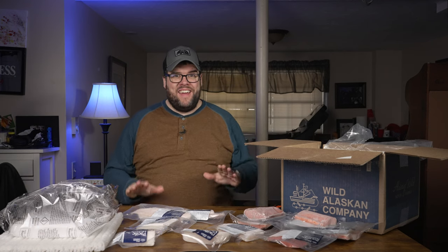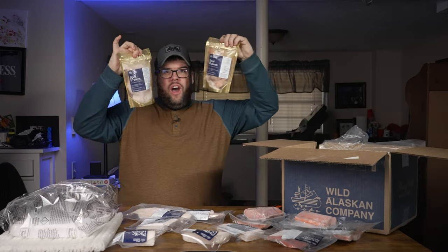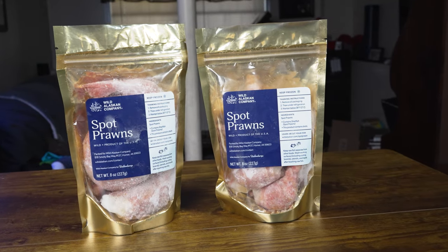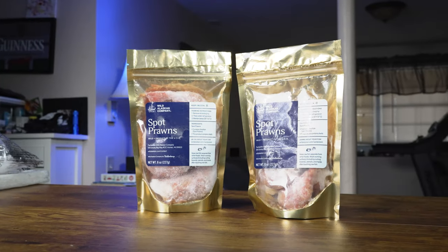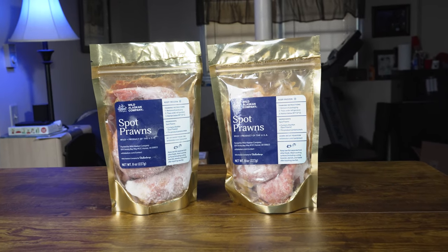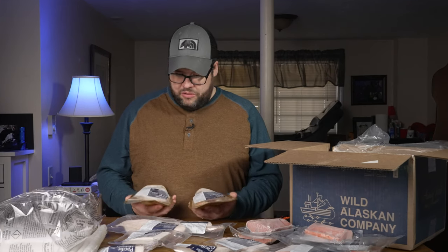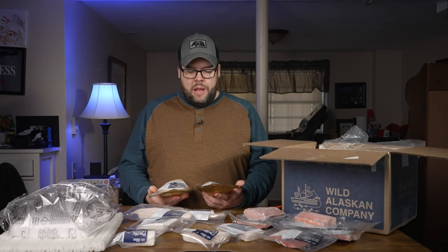And finally, the spot prawns, a special bonus, bringing a taste of wild ocean to our table. These prawns are not just about their sweet lobster-like flavor. They're also rich in protein and minerals, making them a luxurious yet healthy treat. Honestly, when I looked on their website and I saw these, I was like, oh, I want these. I was gonna buy this box about a month and a half, 2 months ago, but then I missed the deal.